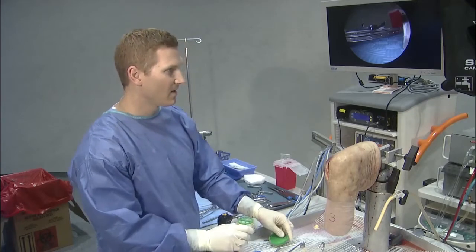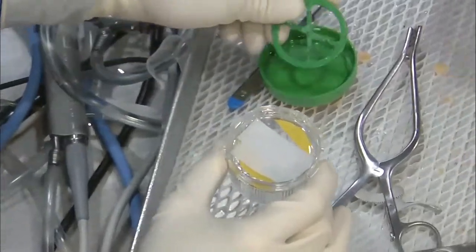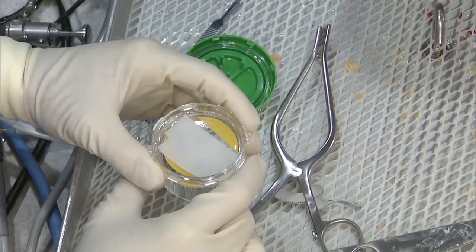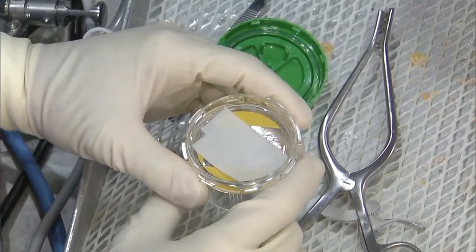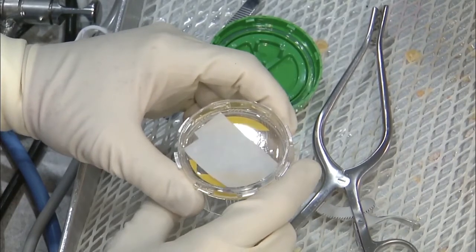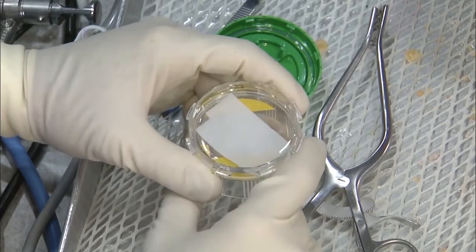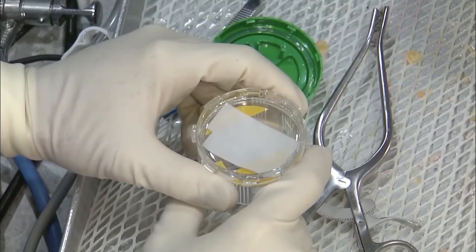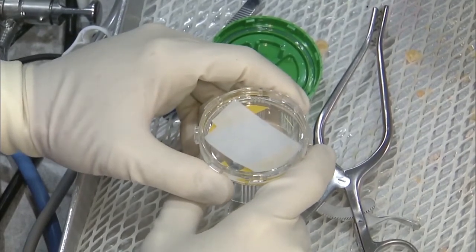So what is MACI? I don't know if we can zoom in on the external camera here. But MACI is expanded autologous cartilage cells that are grown on this membrane, so matrix-associated ACI. So as we all know, the first generation ACI was very large open invasive surgery with periosteal suturing as the cover. Then second generation technology came from ACI when we started using a porcine collagen 1,3 membrane, and that's exactly what this membrane is. And now we're at third generation, which is MACI. So Carticel is no longer produced, now it's MACI.